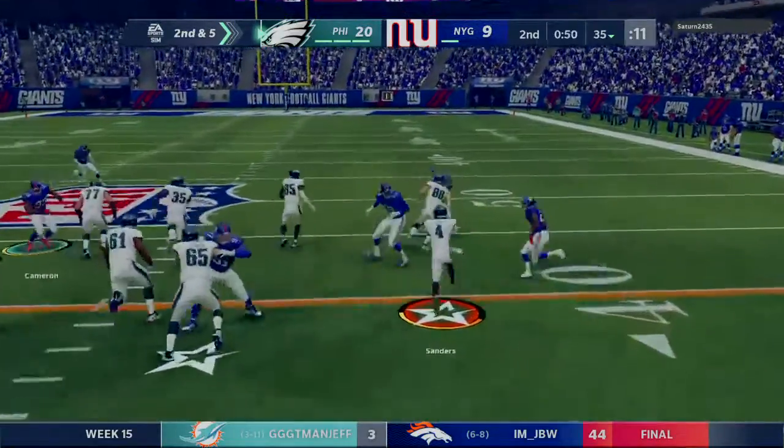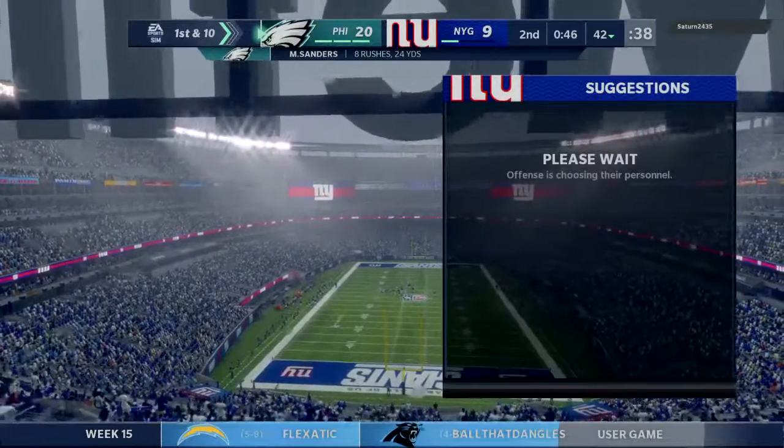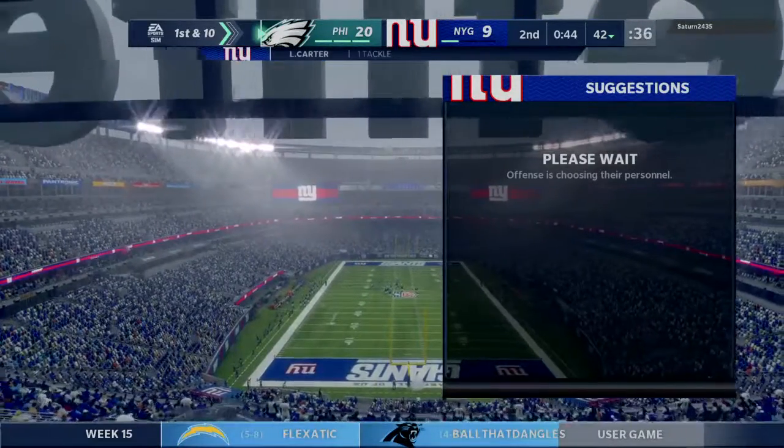It's a second down run with Sanders. At the 42-yard line here and brought down there. 7 yards there and a first down.